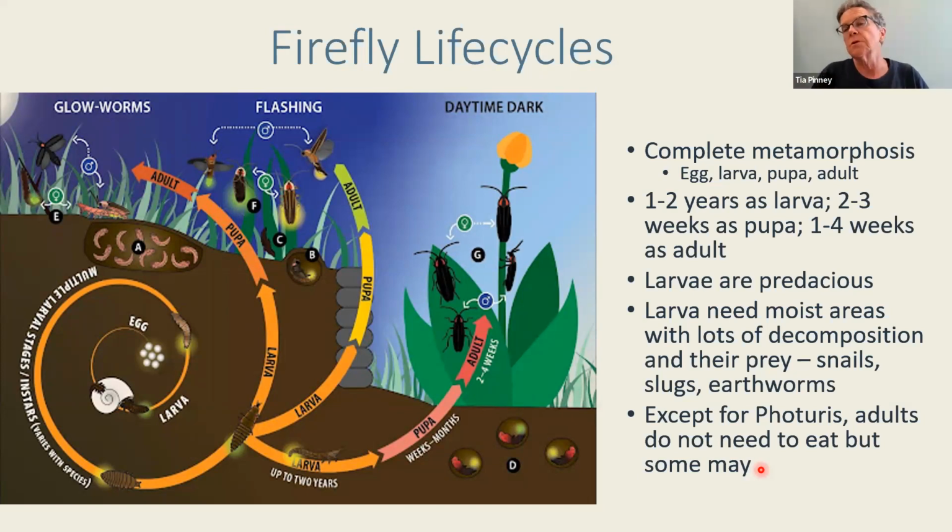When I first learned it, I was told that adult fireflies cannot eat, but that's not true. Life changes. You learn something and then somebody else figures something else out and you have to relearn it. But it's good for us, right?